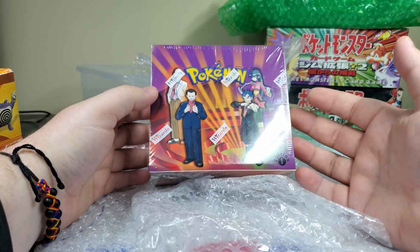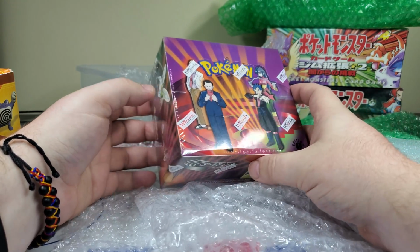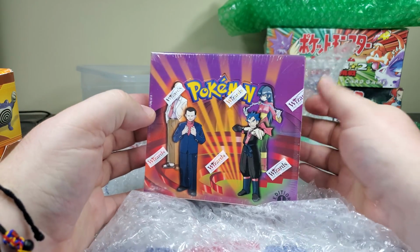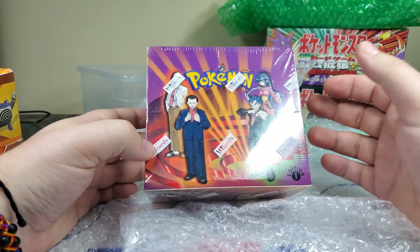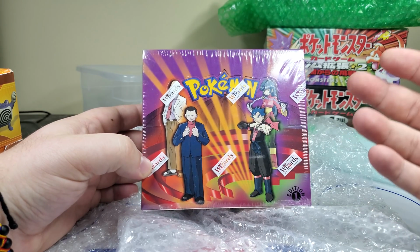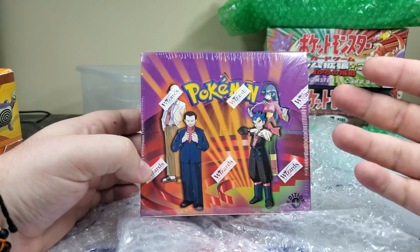This is my first time actually even seeing it. The wrap is just beautiful. I'm not going to handle this too much, because you have to just take my word that it is case fresh. Literally, I'm the second person ever touching this. I'm asking $6,000 for this box, and a lot of that is due to quality. It is an extremely, extremely high quality box.